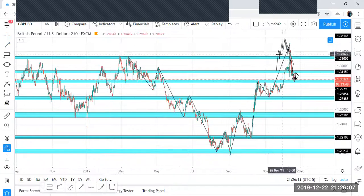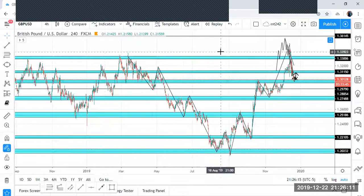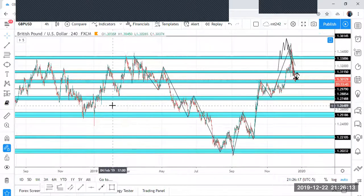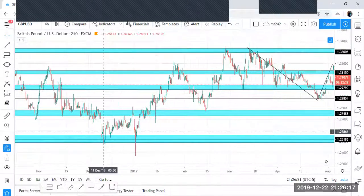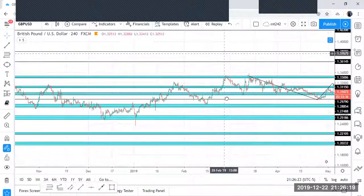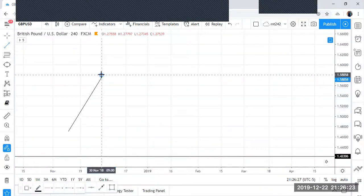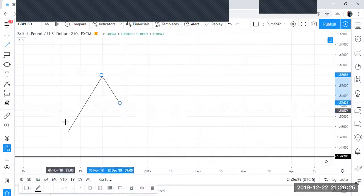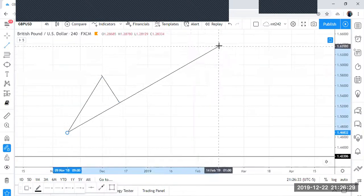Same thing I drew going up. This is it coming back down and then going back up. So that's Elliott's wave. That's what it is. That's how the market moves. That's how I look at it. So whenever I'm looking at a move, I use trend lines because I'm waiting on that pullback. I get that pullback, I could draw my trend line.